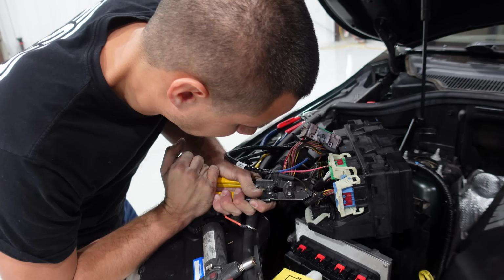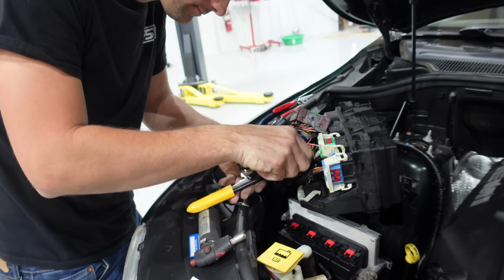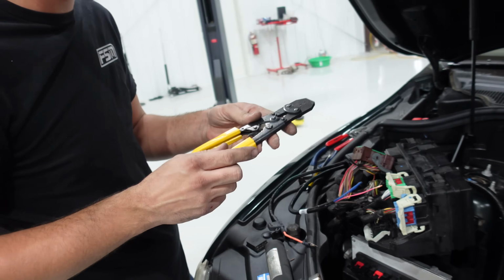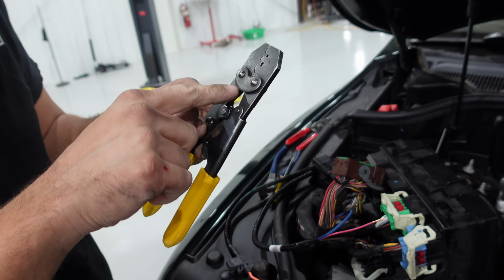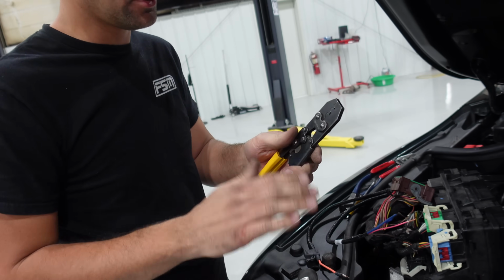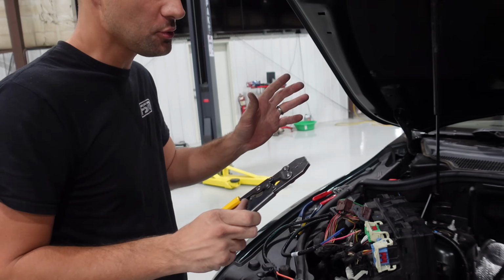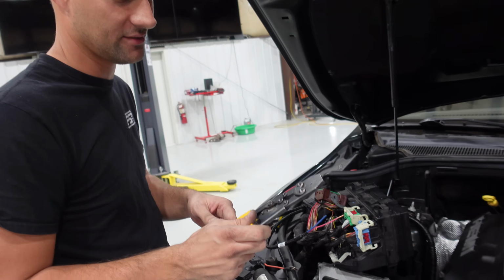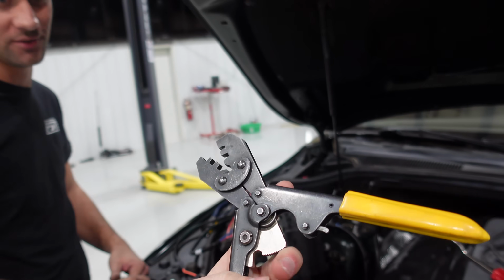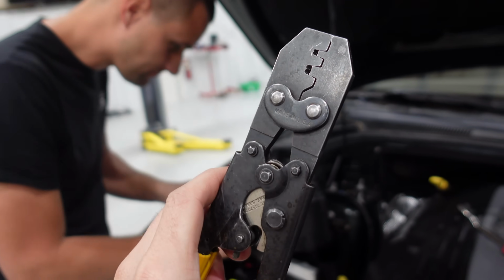These are ratcheting. I need a pair of these. I don't have that. Ratcheting crimpers for the win. The ones I have are for Ethernet cables, but not for this. These are unobtainium. This was a Miller part number, no longer available. Can't find them anywhere. No parts, no tool trucks. Nobody has these. They're awesome. They work great, but you cannot find them in the world. I like it. Made in USA.